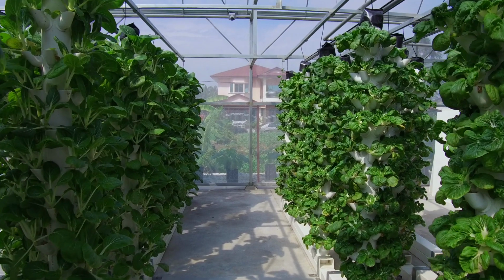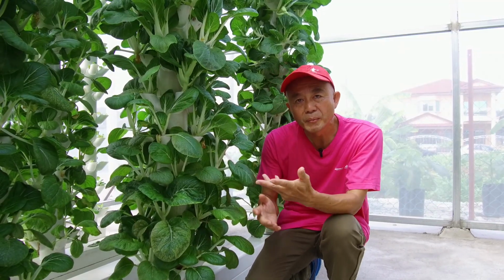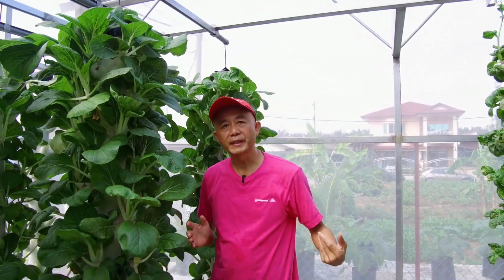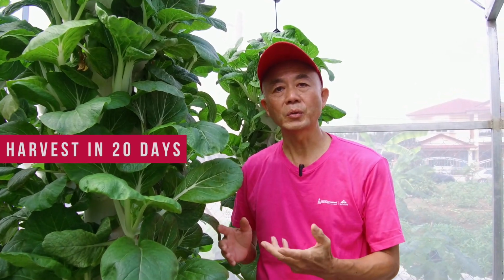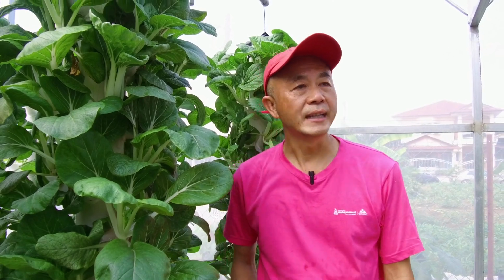But what if we reduce the growing time by half? Which means, in normal farming, a plant takes 40 days to mature. Now with HAVVA technology, we can harvest in 20 days. Would that be possible? Yes, definitely.